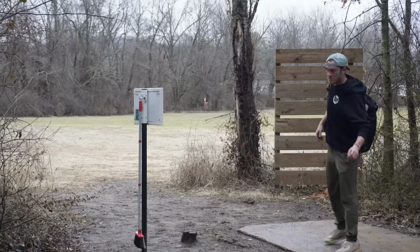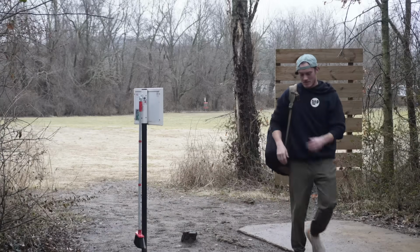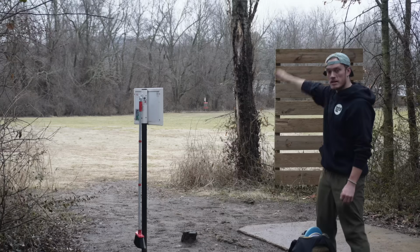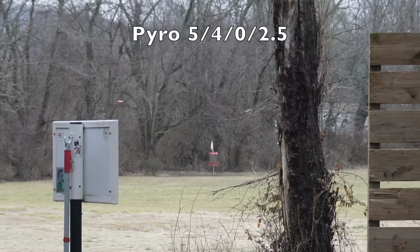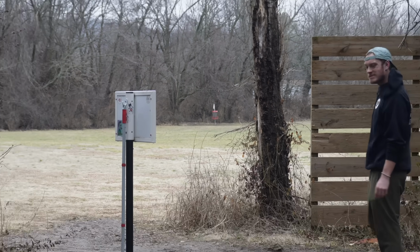I know this camera angle doesn't really do it justice, but this tree and piece of wood is right in the way. It's definitely all mental, but the play is to either go forehand or backhand turnover. I used to go forehand all the time, but my problem is I'd go too straight and end up in the woods, so backhand has been the play. I like just taking an overstable mid, hitting it on a lot of hyzer, and just kind of having it flex towards the basket. Still ended up in the woods.